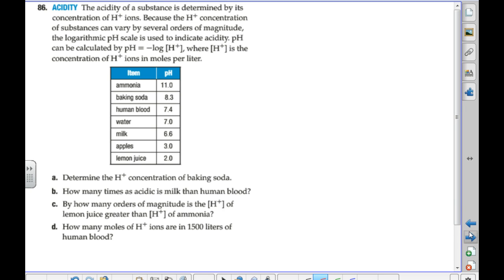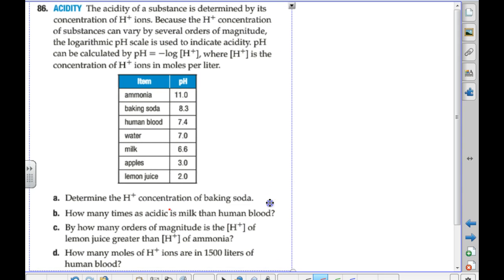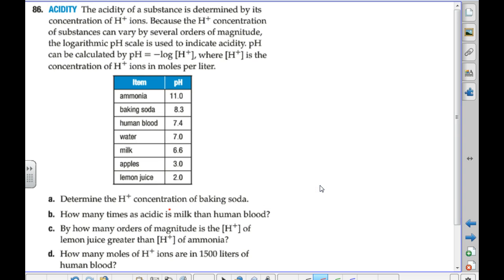All right, can I talk about this problem on acidity number 86? I had trouble with parts B and C. I was kind of confused. I actually did okay till then. Even the science didn't throw me off too bad. The acidity of a substance is determined by its concentration of hydrogen ions. Because the hydrogen ion concentration of substances can vary by several orders of magnitude, the logarithmic pH scale is used to indicate acidity. pH can be calculated by this formula: pH equals negative log of the hydrogen ion concentration.